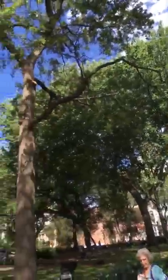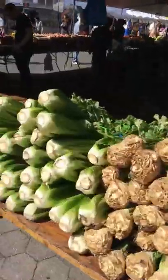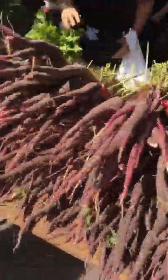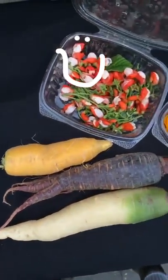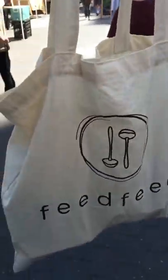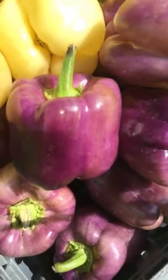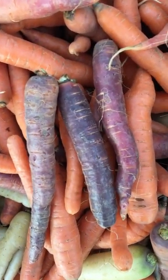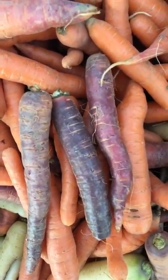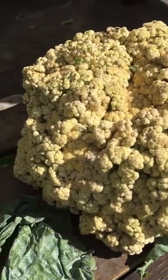And now we have arrived at the Union Square Farmers Market. And I only shop in style with my Feedfeed bag. Bingo. Here are some of my favorite carrots of all time. Dragon carrots, they're red on the outside and orange in the middle. Oh my God. It's the largest cauliflower in the world!